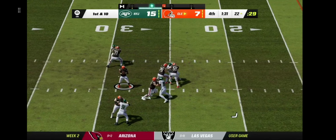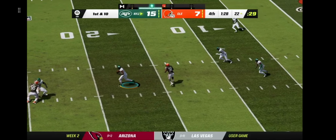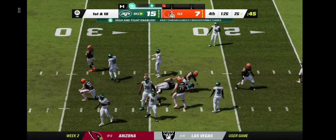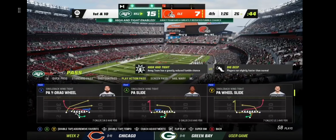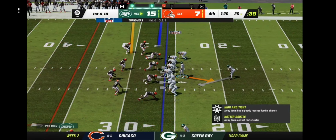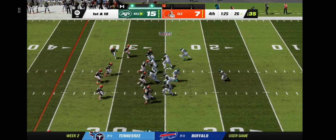Watson. And the comeback may stall out. It's intercepted. Picked off by the linebacker, C.J. Mosley. And the Jets have just about sewn up this football game. So the ball changing hands on the interception, but meanwhile here we do have an injury on the play.